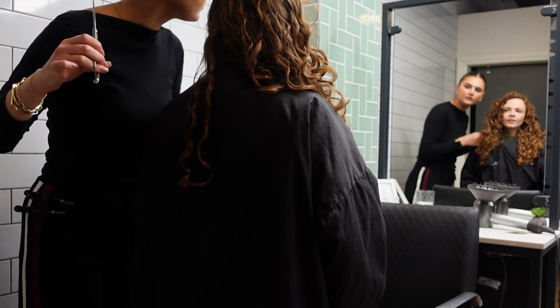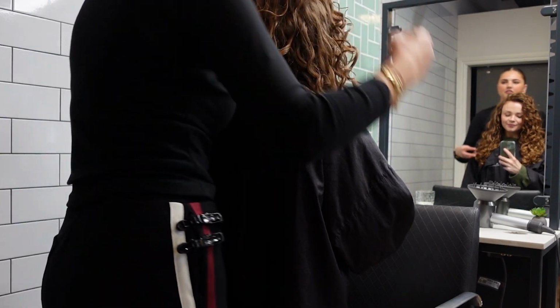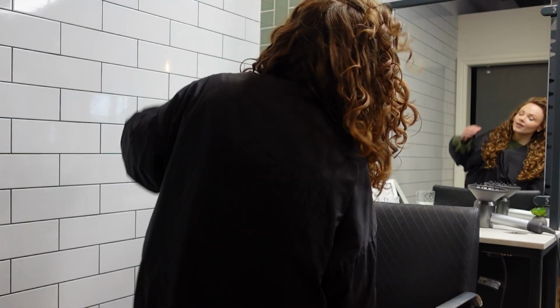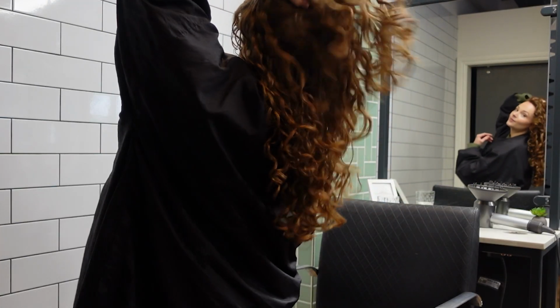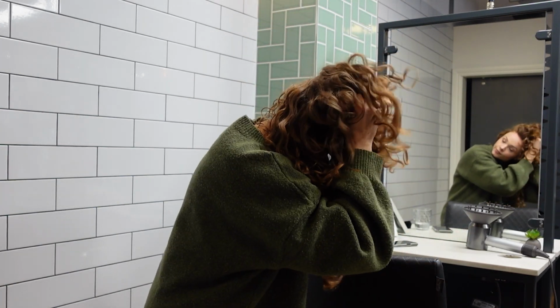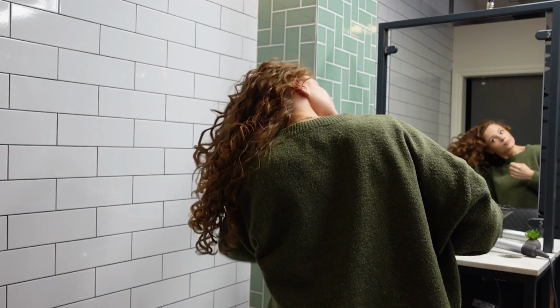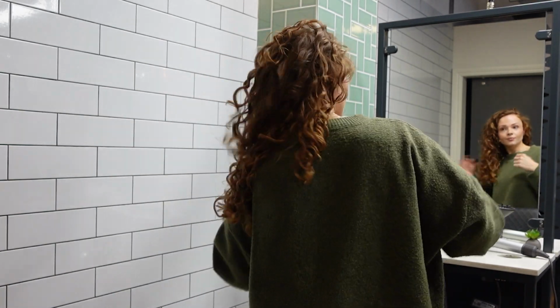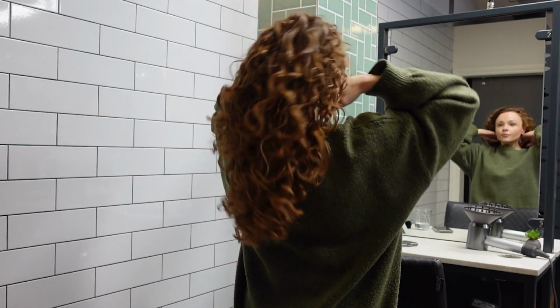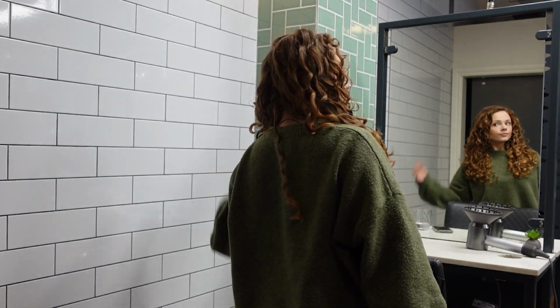Don't get me wrong, I was nervous when I went to my first appointment with her, but ever since she gave me my first cut, I just knew that I was in safe hands, and I feel so lucky for that. So now she's done all the finishing touches. Again, she's just given me a little bit of time at the end of my cut just to check it in the mirror and see how it's falling into place. And as always, I just love it. I really love how it's sitting. It's flowing really nicely and sitting really nicely. So yeah, I'll see you when I get home.